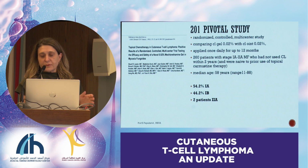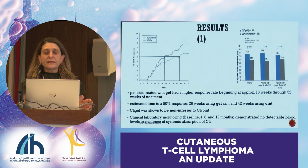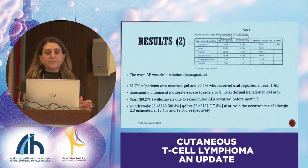And this is the pivotal study which compared this gel to the compounded ointment, and it was found to be non-inferior. Actually, it was found to produce a faster response and a higher response rate. And the main side effects are skin irritation, which was manageable, even though it was of higher grade, with more than 50% of the patients having dermatitis.